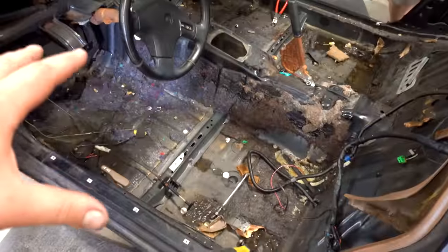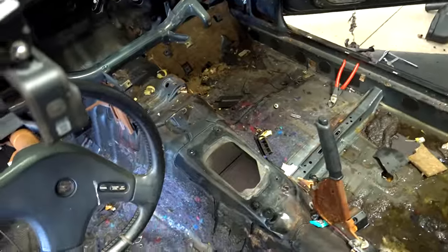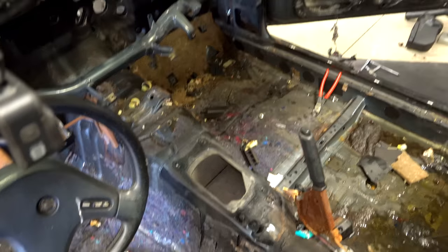Look at all that rust, and it's everywhere up there. You know, Earl's not a very good car, is he? Earl is a perfect burnout car. He's already kind of burnt out, so... As you can tell, we're getting all of this out. We will patch that because we are getting a Powerglide 2-speed transmission.